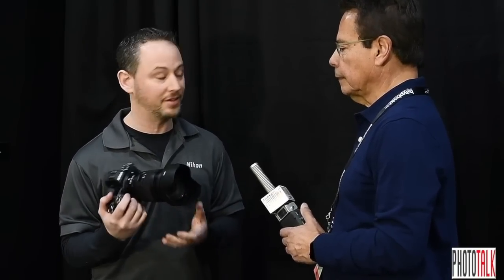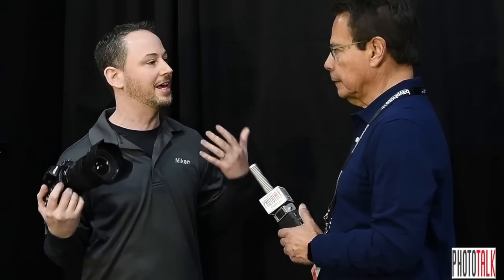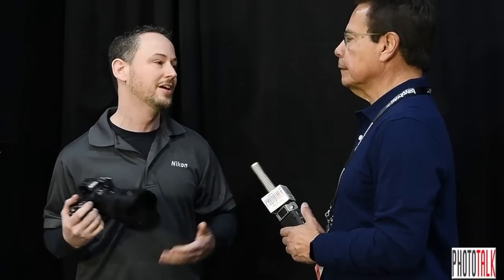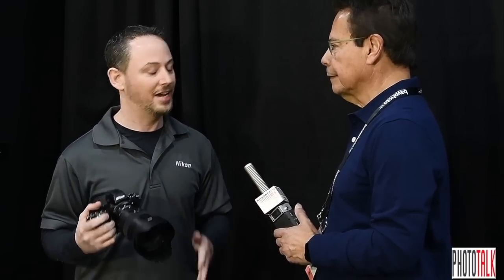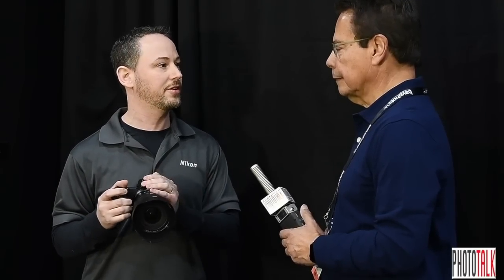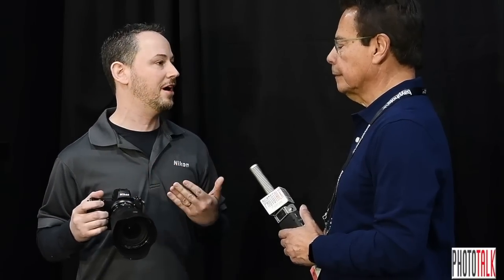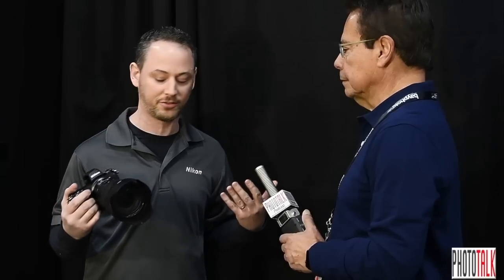Basically, this is part of our S line. First off, our S line are NIKKOR Z lenses that are of the highest quality. They adhere to the highest manufacturing standards. They have the best technologies and the best optics in them. Currently, all of our Z series lenses are in the S line because we've favored performance out of the gate so that we can match the performance and the capabilities of our Z6 and our Z7 cameras. But this lens in particular is really special.